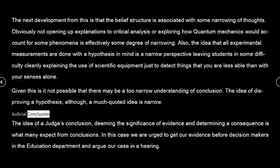Judicial conclusion. The idea of a judge's conclusion, deeming the significance of evidence and determining a consequence, is what many expect from conclusions. In this case, we are urged to get our evidence before decision-makers in the education department and argue our case in a hearing.